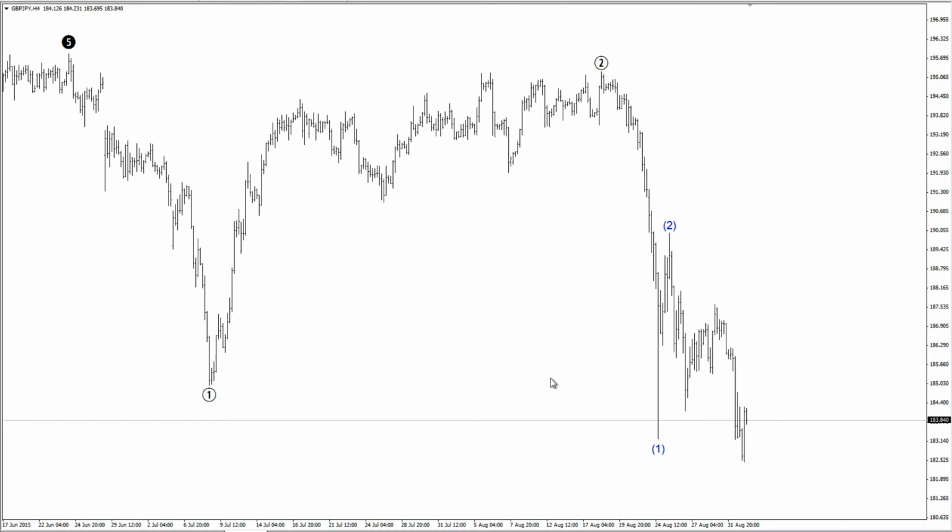The 3-wave structure would propose that this is still a corrective phase we are in. So I wouldn't trade this at this point. I would look for more decent structure, and if this is indeed a larger downtrend, the start of larger downtrend, there will be good opportunities to trade this to the downside in the future.